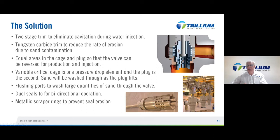And this lighter blue stroke grey area is physically the tungsten carbide within the cage itself. But we also put a second stage of pressure reduction within the plug nose. And having two stages of pressure reduction basically meant we could eliminate the cavitation. But more important, when the valve was used for production purposes, it allowed the sand to pass through the trim, and simply lifting the plug uncovered more holes.